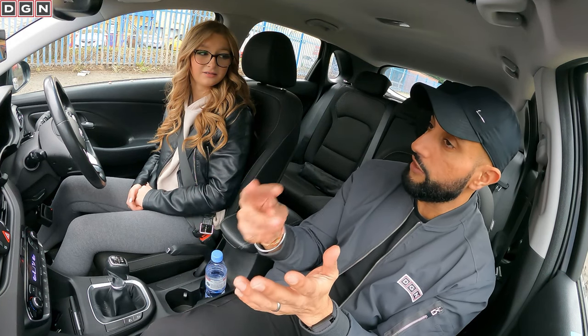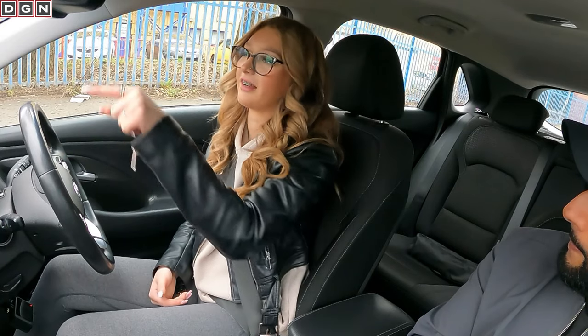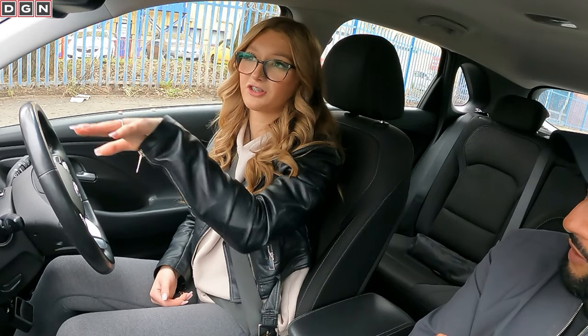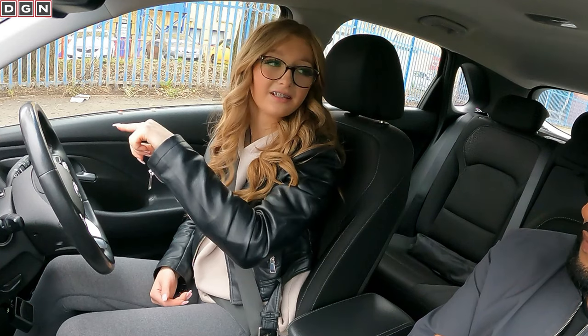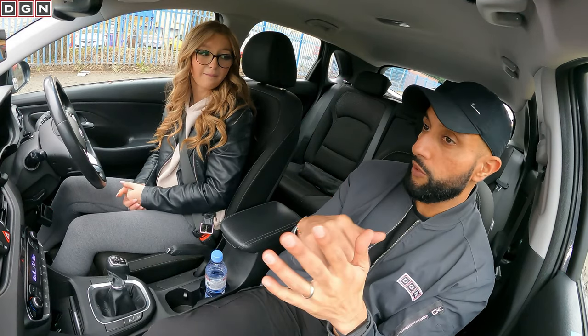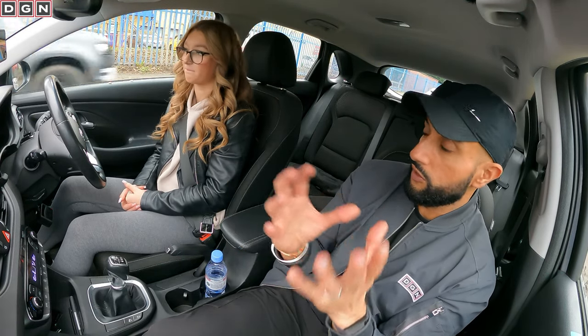Explain to me what you're going to do now. You're in the right-hand lane and you're taking the third exit. You keep driving round and you count first, second. And then just as you pass the second exit, you indicate to go out the third exit. Good. Before you indicate, what are you supposed to do? Check your mirrors, even before getting to the second one.